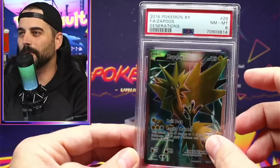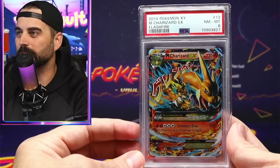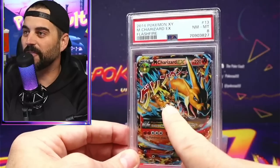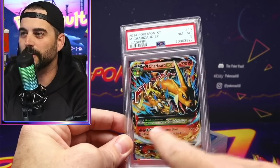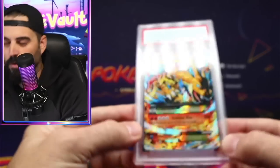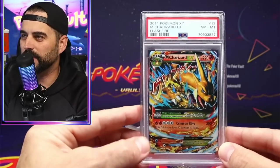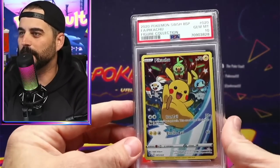Oh, there's another bird from Generations. Those are pretty big cards. Couple $100 cards in PSA 10. That is out of Flashfire, so you'd think, oh no, that's just Evolutions. No, that's XY Flashfire. That's where this artwork first appeared. And this is not the secret rare. This is the number 13. So they do have a secret rare that looks very similar, just has some gold bordering. But that's still a big hitter. That is a big card.